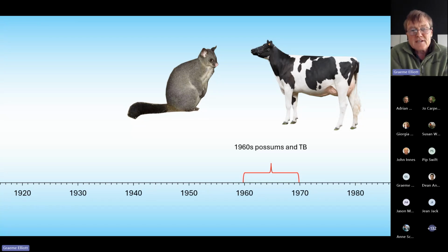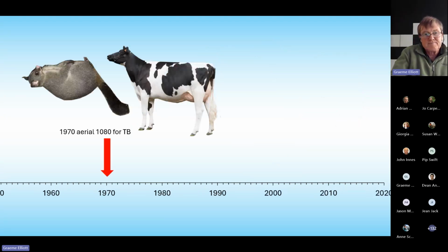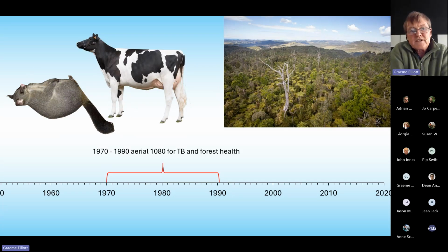In the 60s, it was discovered that possums were a reservoir of bovine TB, and that eradication of TB from our cattle would require elimination of TB from the wild possum population. And in the early 70s, we had the first go at killing possums using aerial 1080 to prevent the spread of bovine TB. From the 70s to the 90s, aerially applied 1080 was used regularly to kill possums, both to prevent the spread of bovine TB and for forest health. It was all about possums.